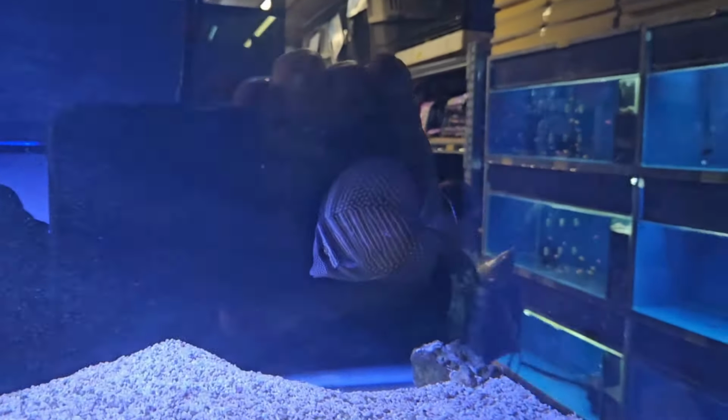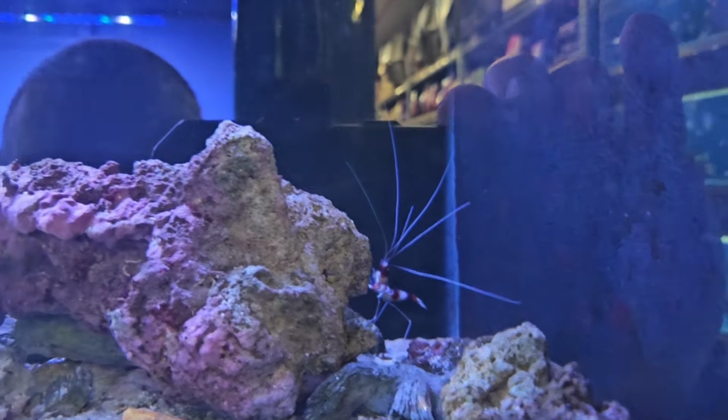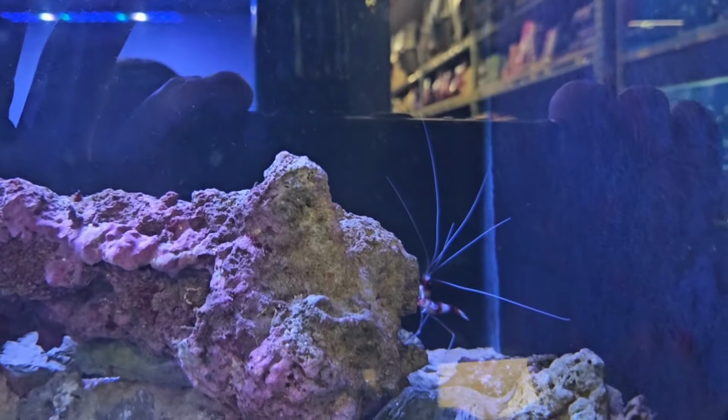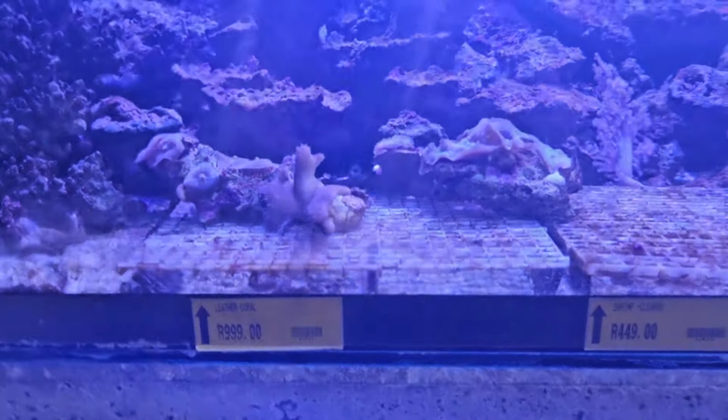I find it's good to introduce them in a tank that's been going for a while. It's got some algae growing there. Another regal tang. And there's a boxing shrimp at the back, because if you're threatened, they put their hands up like a boxer. Lots of different corals here for the reefers out there.